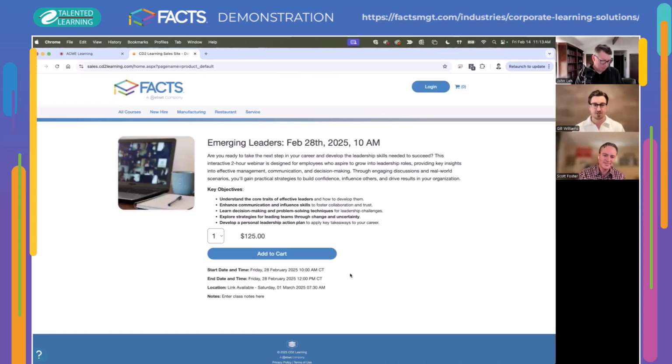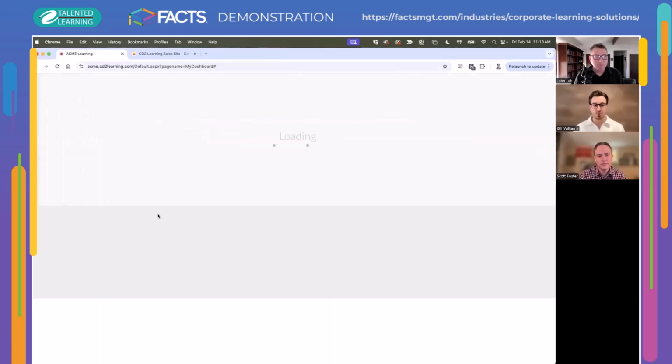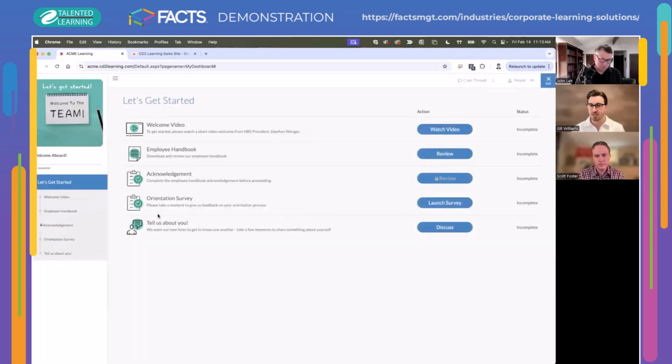Fantastic. So let's go ahead and get back into the learner journey here so you can see exactly what it feels and looks like to be a learner within our system. So I come back, I'm in my course library here, and I can click right into the course that's currently assigned to me. What you'll notice is we're not sending them to new tabs, new windows, again, directionally focused on user experience.